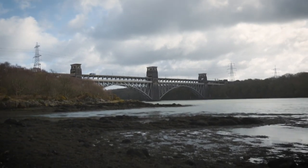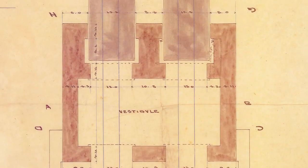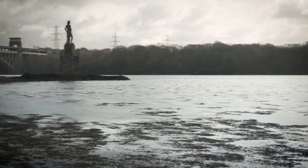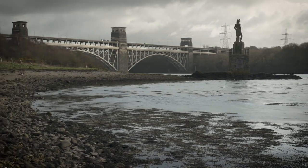But although changed, the glory of Stephenson's Britannia Bridge lives on. The techniques that Stephenson pioneered continue to influence the design and engineering of structures around the world. Perhaps most importantly, it is the bridge that is still needed and still very much in use today.